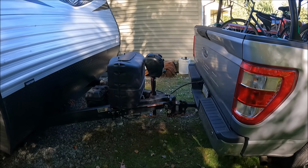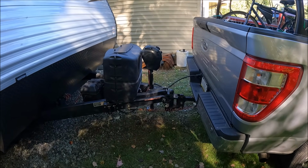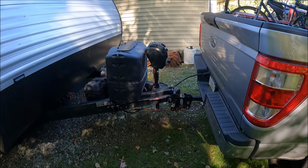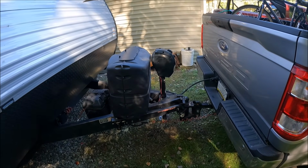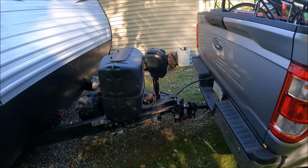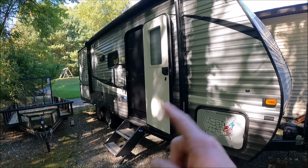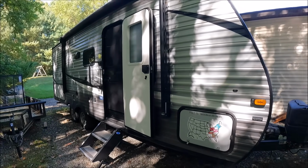I am using my weight distribution hitch since I switched from a 3/4 ton to a 1/2 ton truck. But I rigged it so that I don't have to lift that 100-pound hitch and wreck my back again. I have a dolly that allows me to slide it right in there without lifting it. And the rig is packed and ready. I just got to close the door and unplug it, and then we're ready to roll. I'll bring you back when we get there.